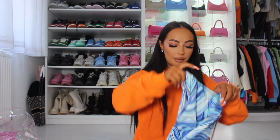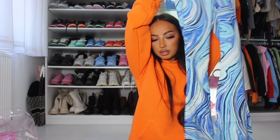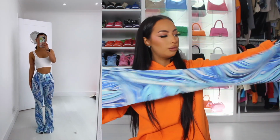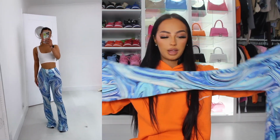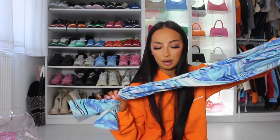I don't know why I grabbed these because when and where am I going to ever wear this? Some petite flares. Boohoo's petite flares are really good and they're actually like flare bottom. They're just an abstract marble print. I thought for raves that I don't go to, festivals that I don't go to, I don't know, maybe if I'm doing some inspo, maybe I'd wear them. But they feel really nice, just jersey material, super stretchy.